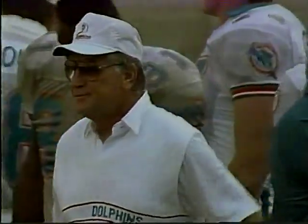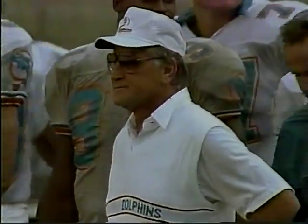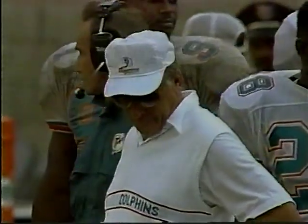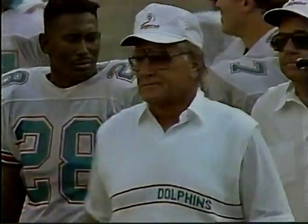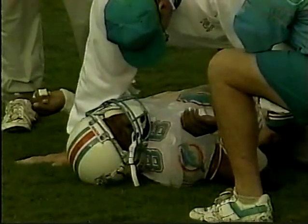It's the Steelers going into today. Shula had won 7 of 10 in the regular season, and 9 of 13 overall, including postseason action. He is not happy.